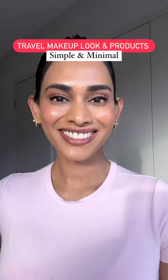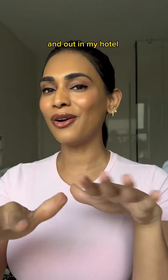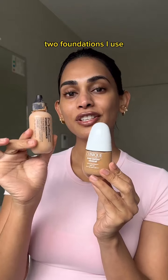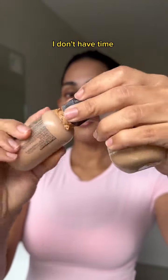This is my travel makeup look. It's simple. It takes me less than 10 minutes to put this look together. So I'm out exploring and out in my hotel doing my makeup. These are the two foundations I use. Love-hate relationship with this. Look at all of this product spill out. I don't have time to clean this today.